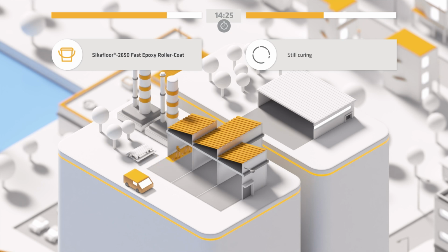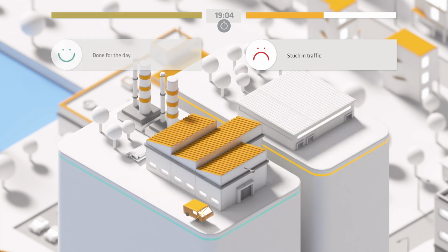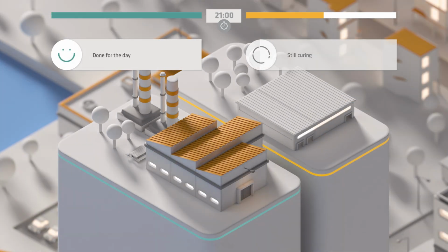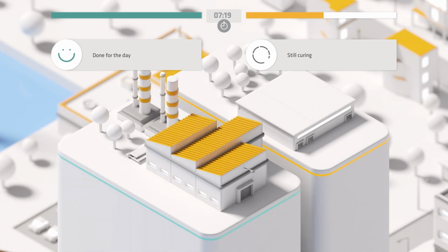On the other hand, teams using the standard epoxy coatings have to wait a lot longer. This results in time wasted fighting traffic back and forth to different job sites. We offer easy-to-use epoxy technology for a quality floor finish. Now the floor is ready to be back in service the next day.